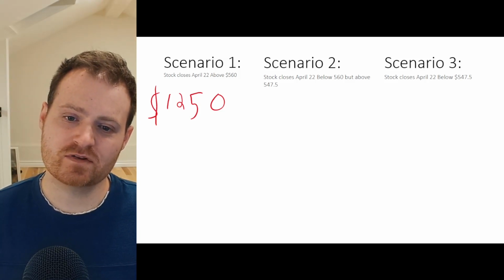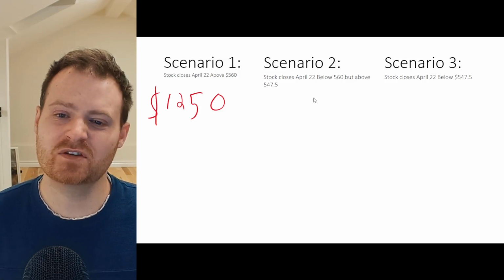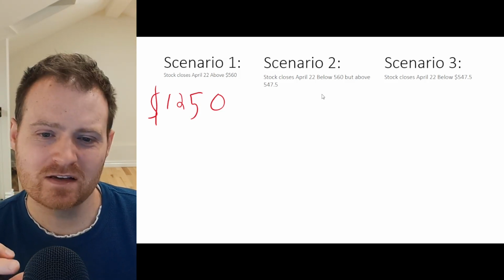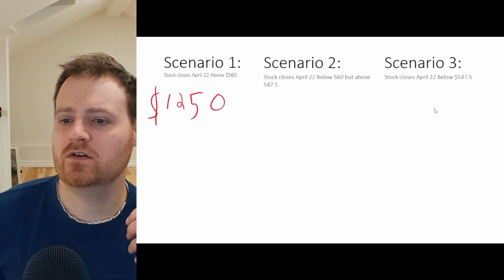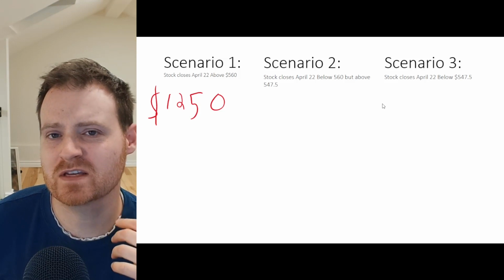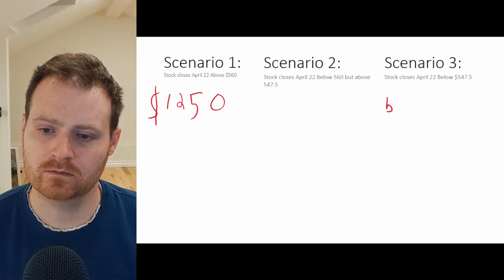Now, scenario 3 is, I would say, the least likely. Well, maybe scenario 2 is the least likely because that's a very small margin there. That's only like $12 a share price. Scenario 3 is the stock closes down below 547. And what does this mean?